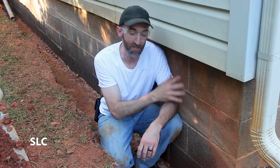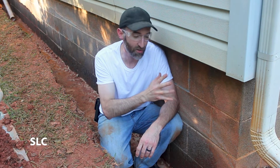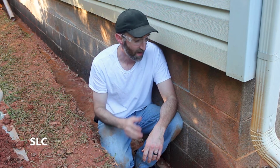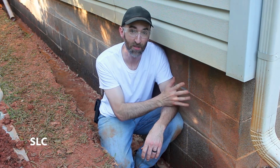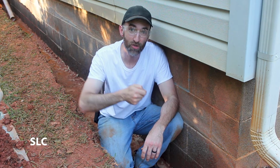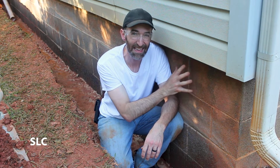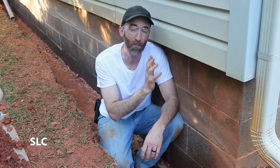Now that we've given this sealer some time to dry, you have to make sure that this wall is clean before we apply the next step. I was fortunate enough to have a pressure washer. If you don't, get a hose and try to hose it off as best you can. You want to get all these little crevices clean and dirt-free before you apply it.